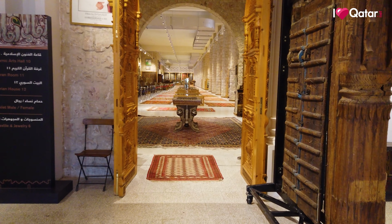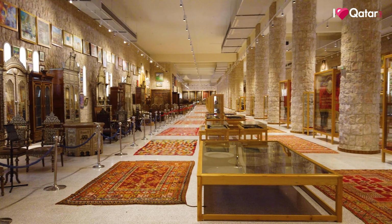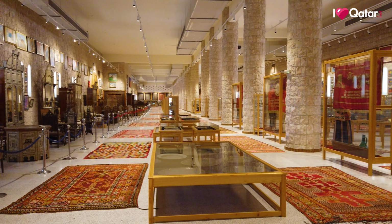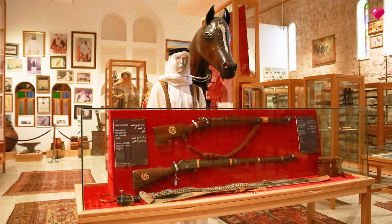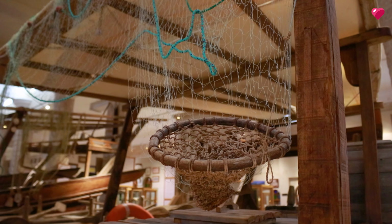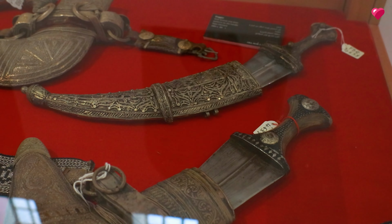In 2010, the museum was selected by Qatar's Ministry of Art, Culture and Heritage as one of the country's cultural landmarks. You'll find various items deeply rooted in the Qatari culture, such as pearling equipment, dhows, and traditional Bedouin handcrafts.